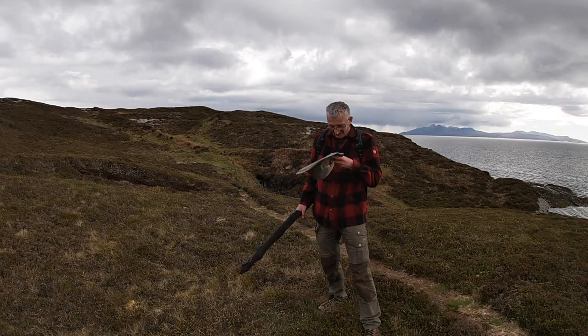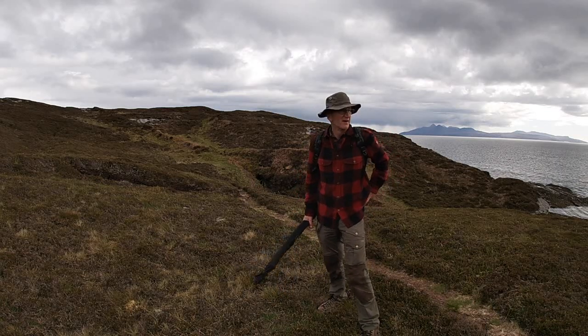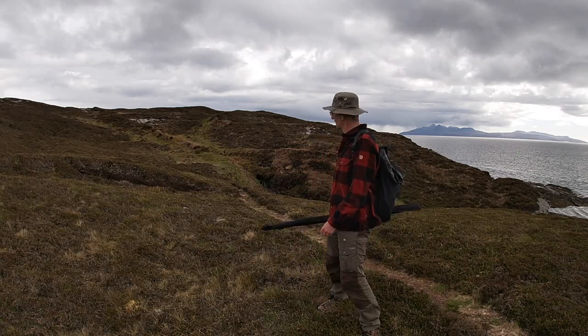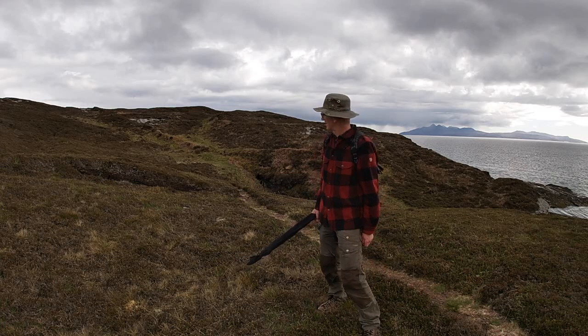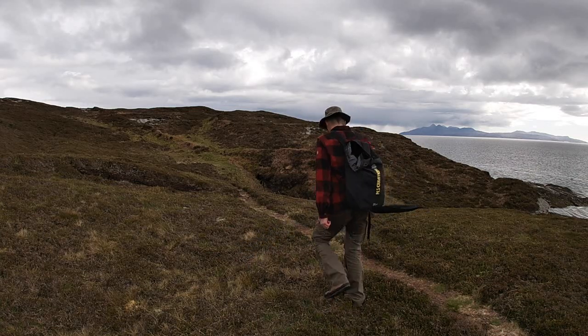Steep coming up there. I'm back on top now. I'm going to carry on though. The weather's cleared a little bit, these showers that passed over. I got a wee bit damp, maybe I didn't get wet. I'm going to go onwards, let's go.